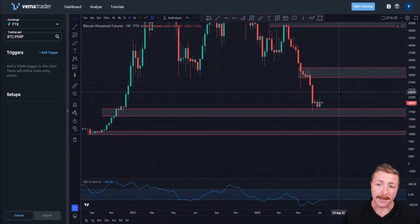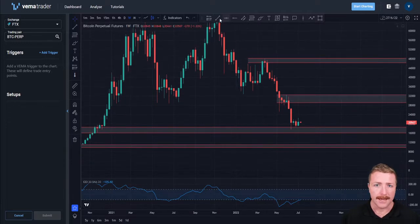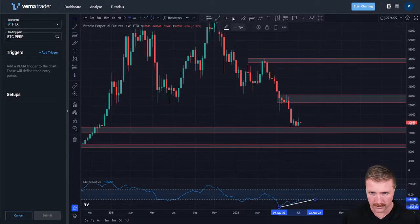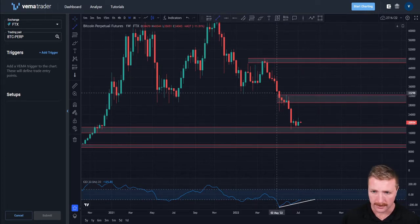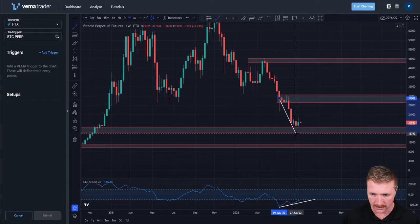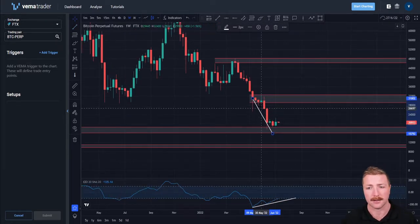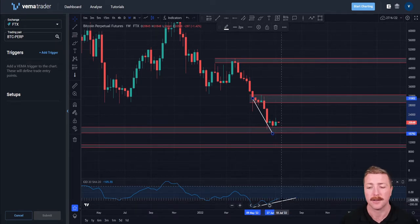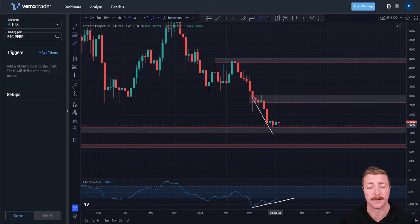One thing to make a case for the bulls is that we currently have really strong bullish divergence on the CCI. You can see that from about there. That low to that low, price has made a lower low, it's come down, but the oscillator has made a higher low. So that's bullish divergence. That is a sign that we might see a reversal sometime soon.